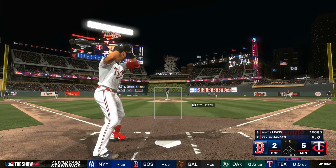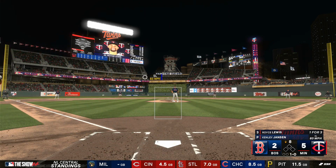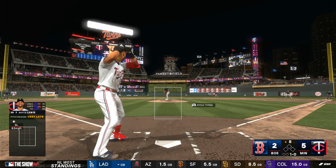remains 5-2. Back now, new pitcher on the mound as we roll into the bottom of the 8th, Kenley Jansen. He has a great slider with tons of movement. The pitch. Way inside, gets out of the way. Jansen, an all-star a season ago. He throws a cutter, a two-seamer, and he works in a slider.